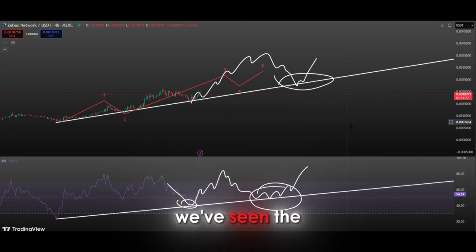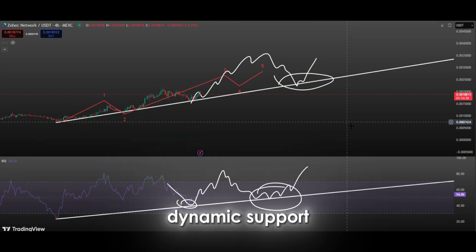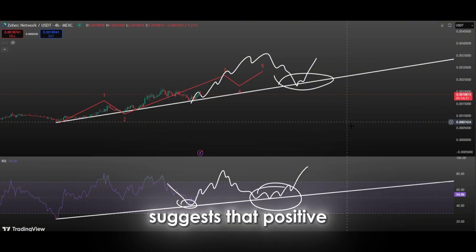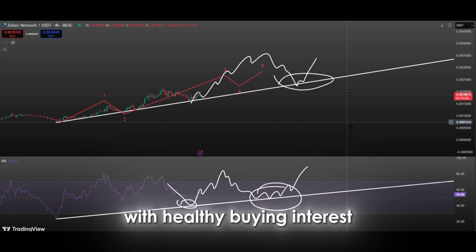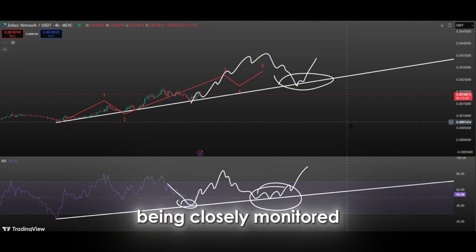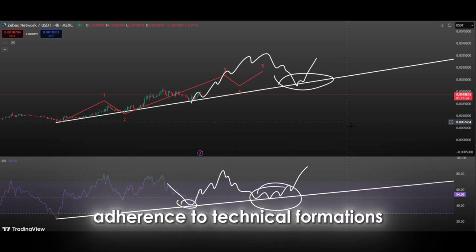Most recently, we've seen the RSI touch this rising trend line and respond with a distinct upward move. This is a highly positive technical development, as it shows the RSI treating the trend line as a dynamic support. Such occurrences are generally seen as reassuring by market participants. The RSI respecting this trend line suggests that positive sentiment remains intact and that any corrective moves are being met with healthy buying interest. Reactions off these trend lines show that investors are pre-identifying these areas and that both price and RSI are being closely monitored. This reflects disciplined market behavior and a strong adherence to technical formations.